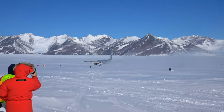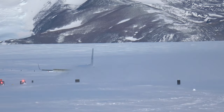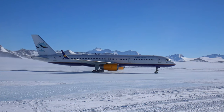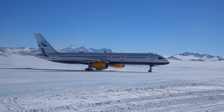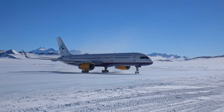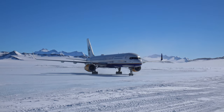It was a relief to watch our 757 touch down on the blue ice runway as it marked our first step on our long journey home from Antarctica. The runway is naturally crevasse-free, and strong winds flowing down from the surrounding mountains keep the runway generally free from snow.